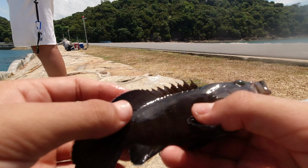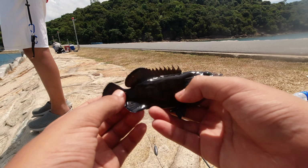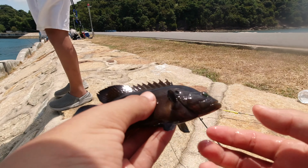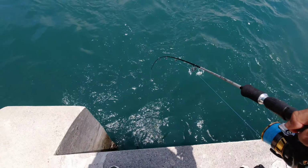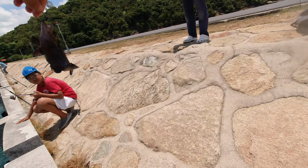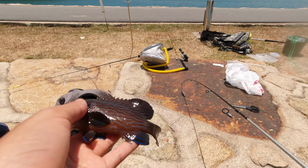I figured these are stealing our bait and going into the holes and then getting our line stuck, so then we have to tie it again. I hate these. They just go into the hole and get our line stuck. Okay, guys, another useless chocolate hind. Oh wait, no, this is not chocolate. My goodness, it's a blue hind.